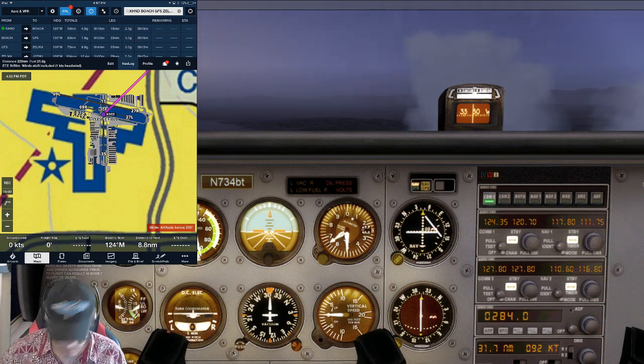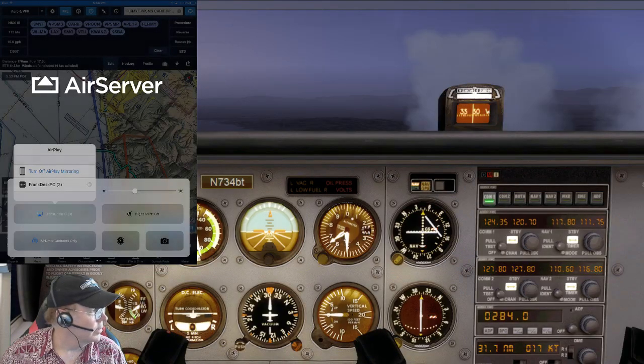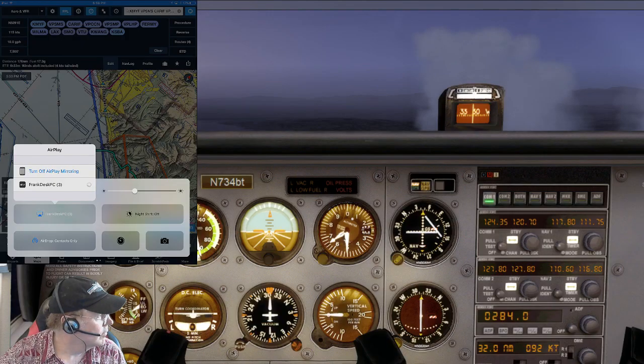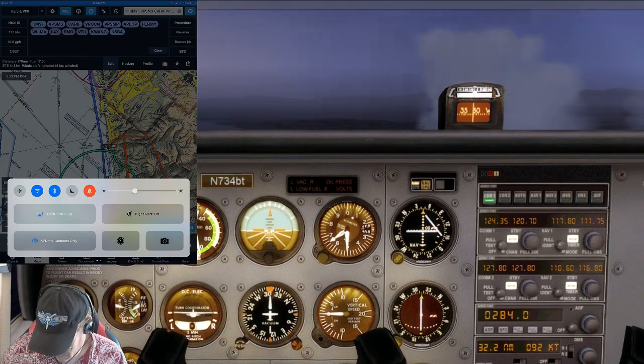SoCal approach, we have the information for San Diego, Eclipse 707 Charlie Papa. Eclipse 707 Charlie Papa, continue descent, maintain 5,000, and do you have a request? And 5,000, and we'll do the localizer runway 27 if we can. We can take it from Lindy, 7 Charlie Papa. Eclipse 7 Charlie Papa, you are abeam Lindy now.